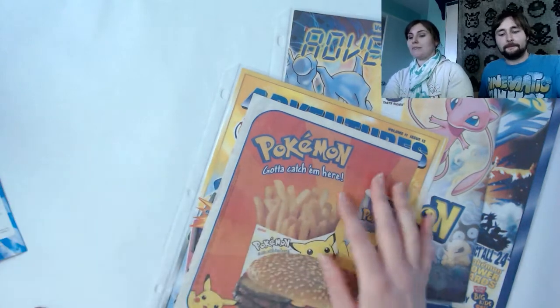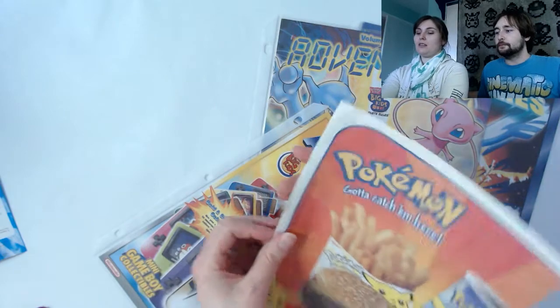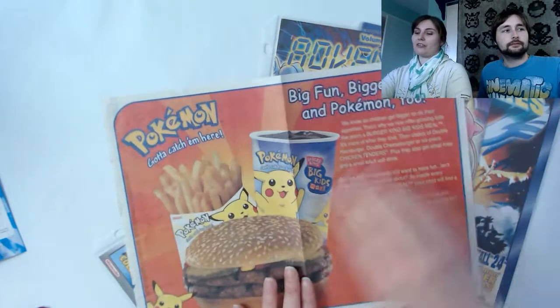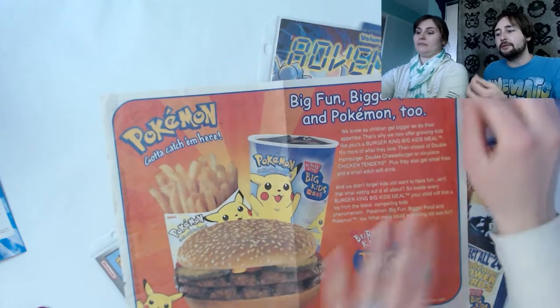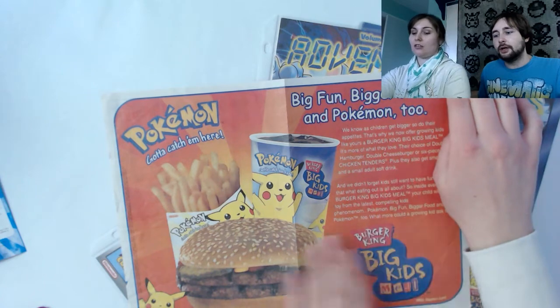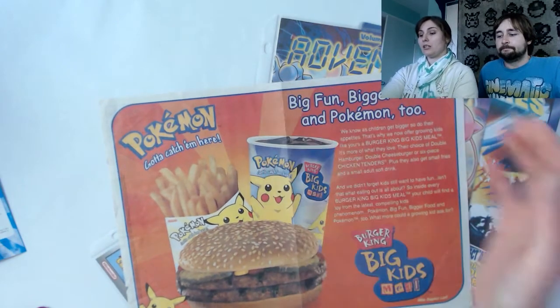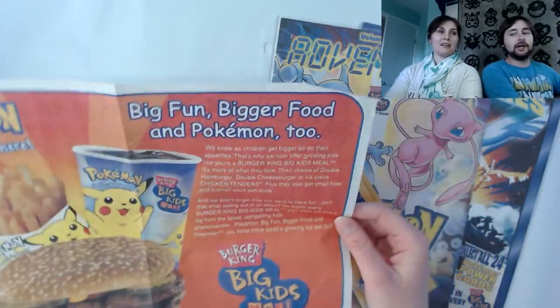We should get going. Along with that, we have one of the placemats here from Burger King. These are super fragile. I'm worried they're going to break. They're printed on that thin, crappy newsprint paper from the 90s. I'll try and make some room over here for that. I'm assuming there's nothing on the back, right? Sometimes they double print.